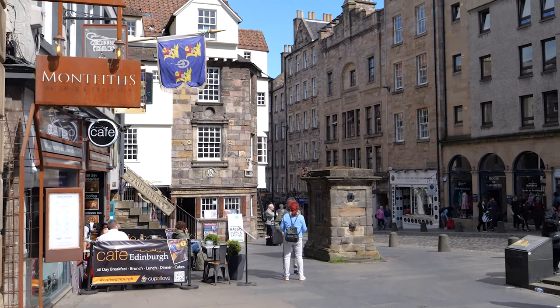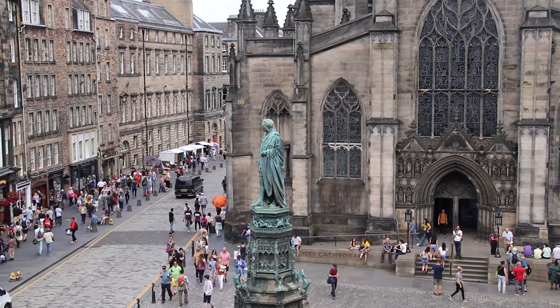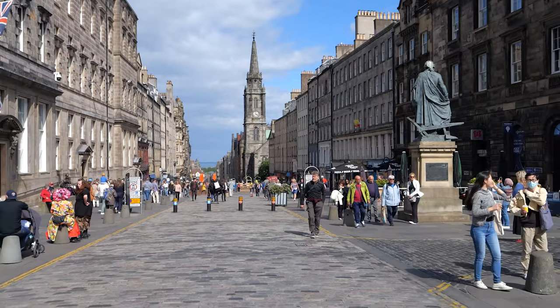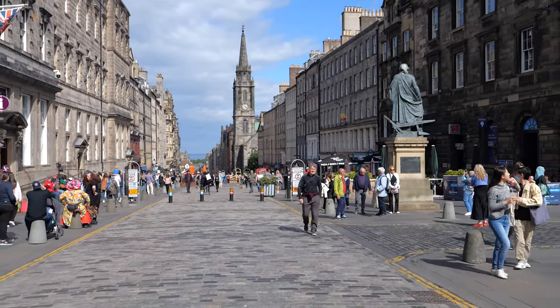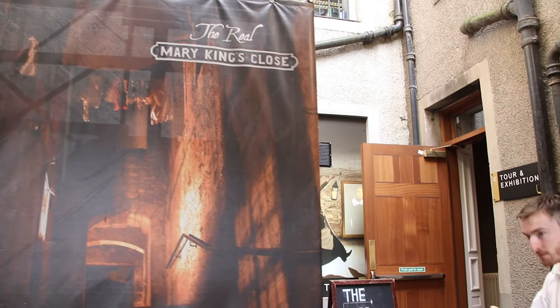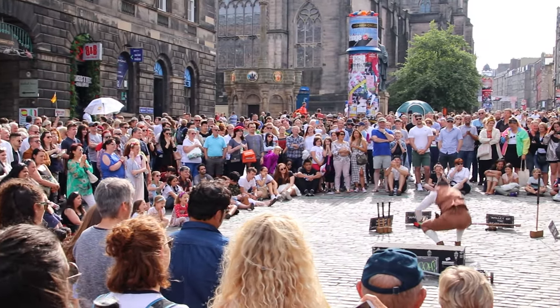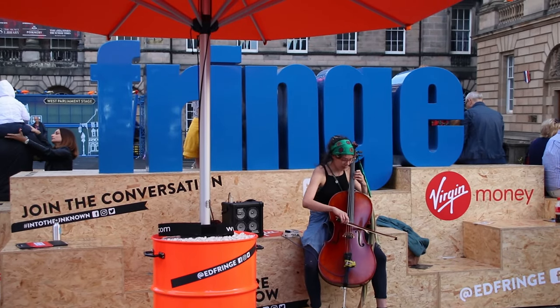The High Street is the main section of the Royal Mile where you can find the majority of touristic locations, restaurants and shops, on a largely pedestrianised zone. It hosts popular spots like the stunning St Giles Cathedral and the underground caverns of Mary King's Close. It also becomes a central hub in August when the Edinburgh Fringe Festival comes to town.